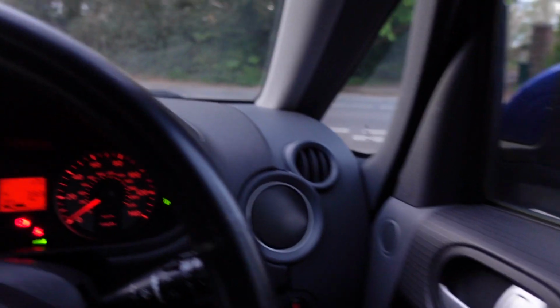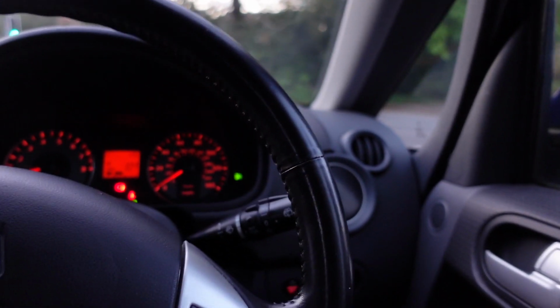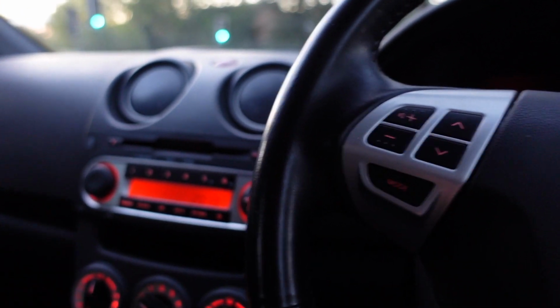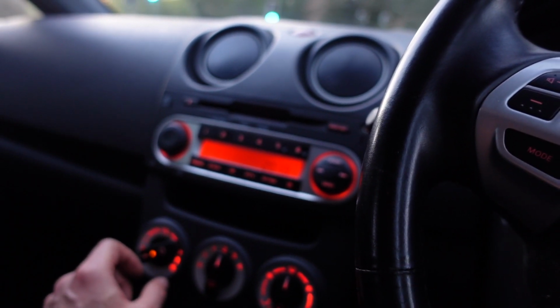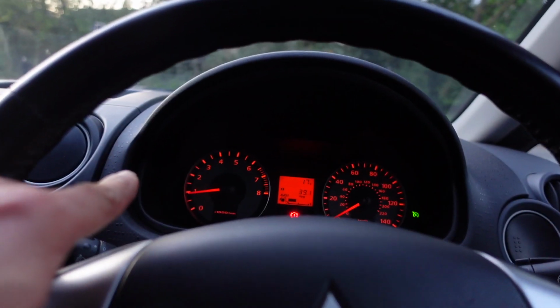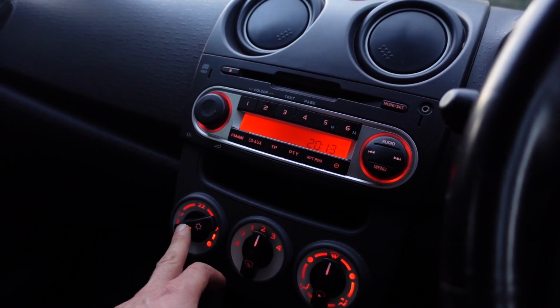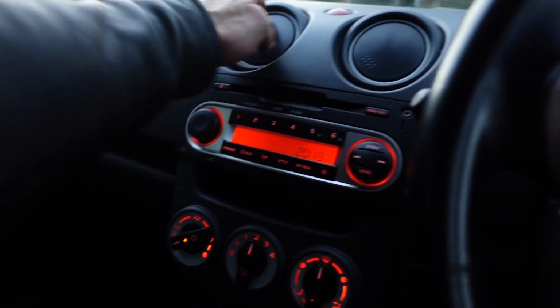That's it. All the electric windows are working. We have rear fog light, front fog lights, and here we've got an AC. Let's see actually if the AC is working. That's the important thing. Well, the car changed, the engine work changed, so I believe the compressor of the air conditioner started, so hopefully it works.